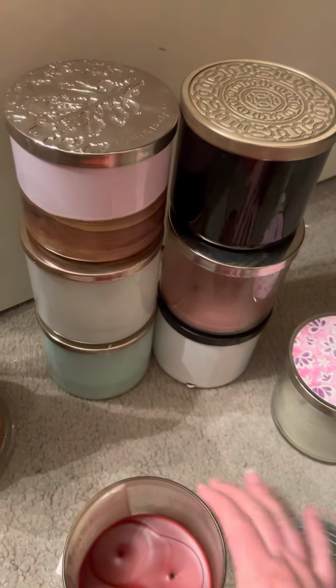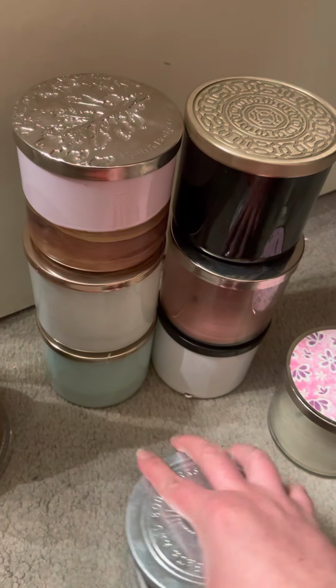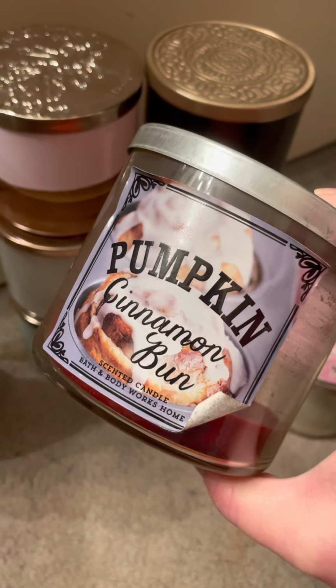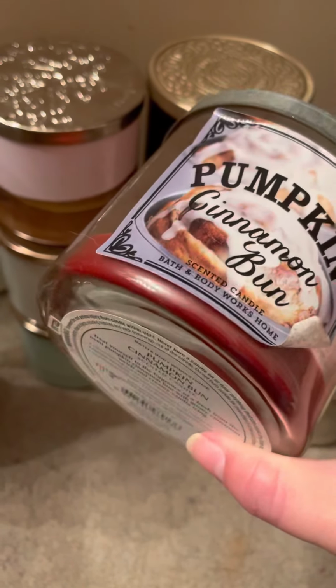Here's the inside. And as you can see, the label is wanting to come off. And that is actually from the candle. These either burned hotter than their other ones did, or they didn't use the same type of adhesive.